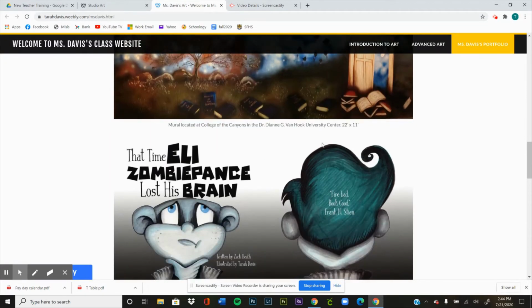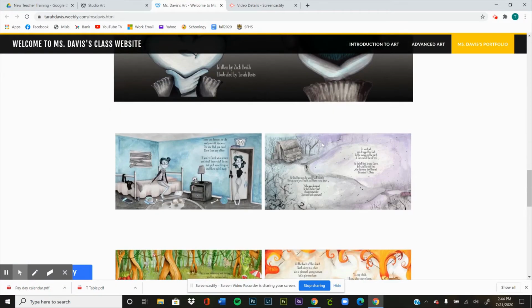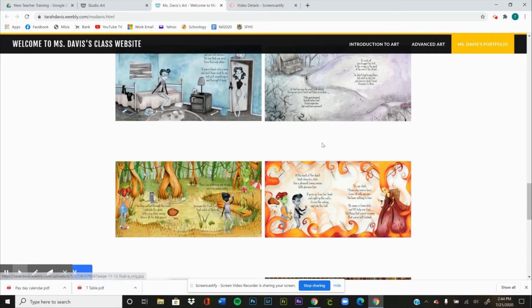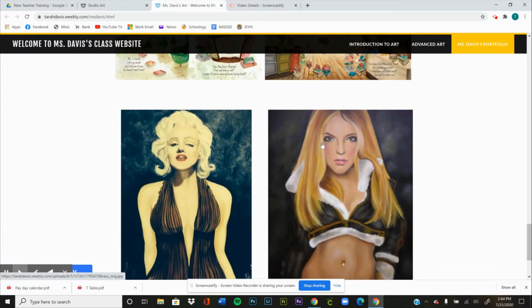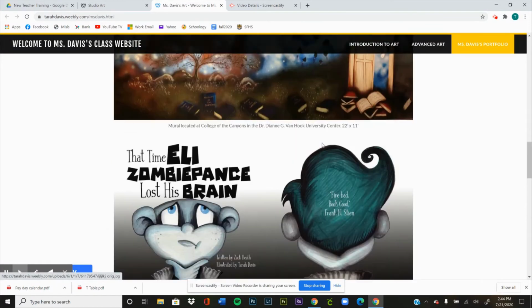It's very big. I'm also a children's book illustrator, so this is one of my books, That Time Eli Zombie Pants Lost His Brain. So this is all watercolor for the background, and then I use Copics for the characters. Copics are really cool Japanese markers, and I'm obsessed with them. They are so awesome. So these are some pages from my books, and then these are some of my paintings of just some cool chicks.